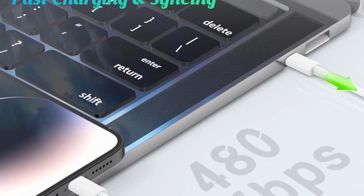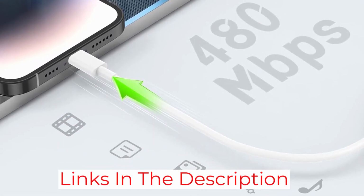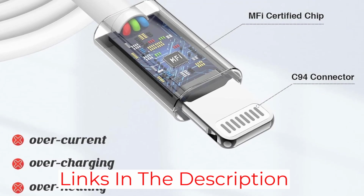Still, while we may not have had issues with these cables, it's not too uncommon to hear that others don't fare so well with them, so that's something to bear in mind when considering this product.